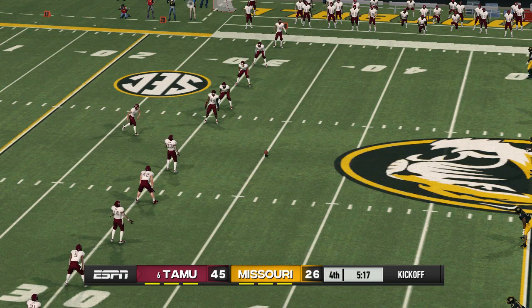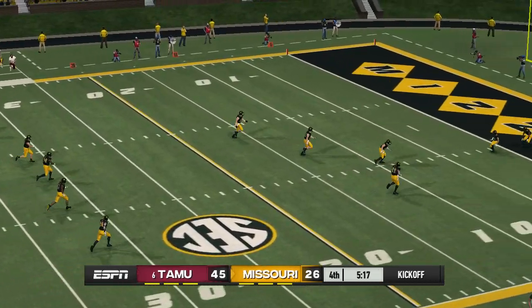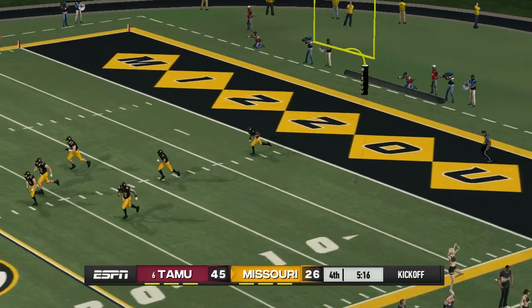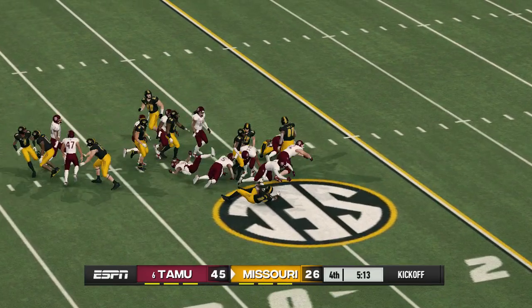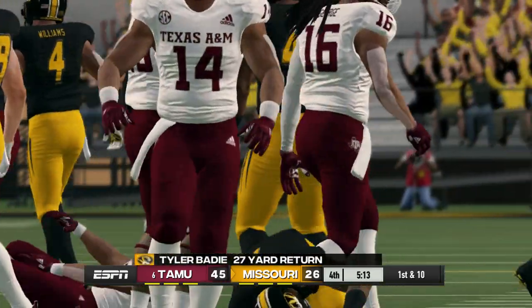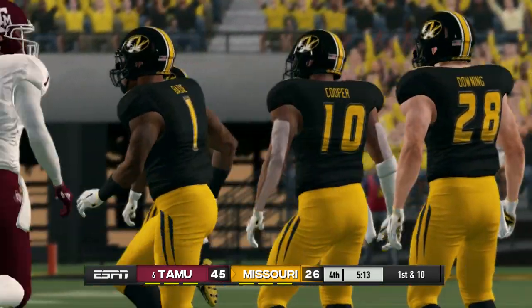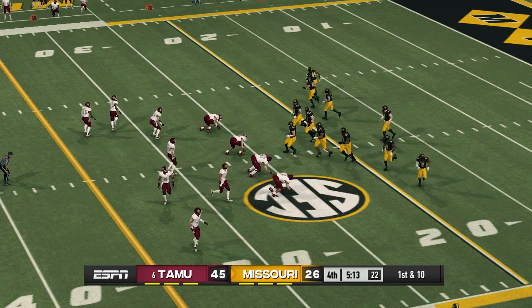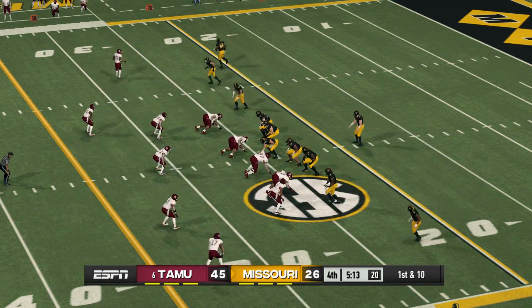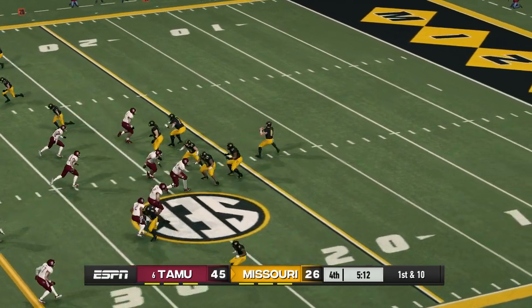Texas A&M is lining up to kick this one off. He really got a hold of that kick. He's to the 20. Brought down at the 25-yard line. Last time out, the offense wasn't able to convert on fourth down. That stop gave this defense some momentum last time out. It'll be interesting to see if they can keep that intensity on this drive.